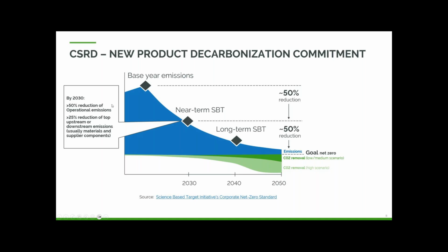And based upon that base year emissions, by 2030, and that's a firm date, close to half of that has to be reduced. Some of this can be done through simple means, like acquiring renewable energy sources for your buildings and factories. That's not something that a product lifecycle practitioner needs to worry about. Your treasury department and some of your capital goods purchases will take care of that.